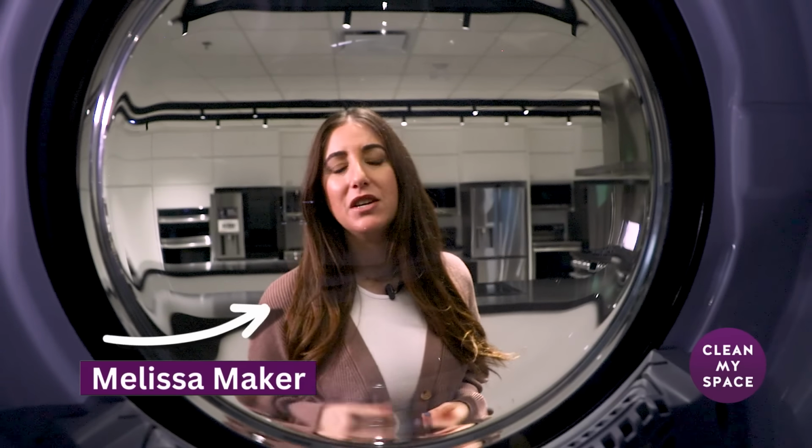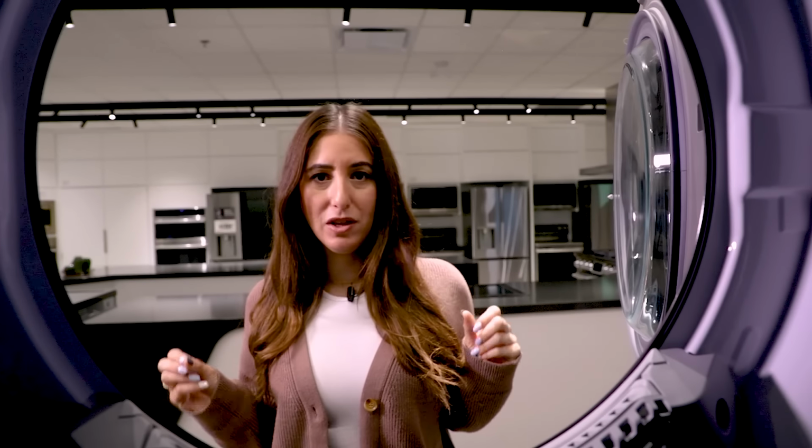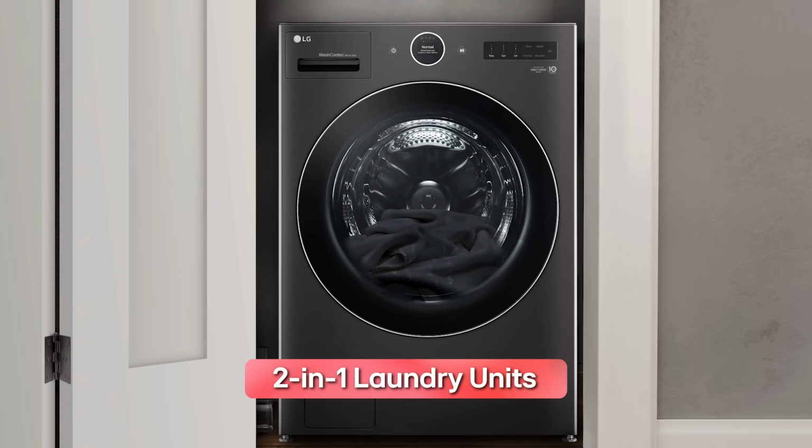When it comes to selecting the right laundry setup for your home, you're likely considering space, capacity, and convenience. But not all laundry spaces are created equal, and not all laundry requirements are equal either. So in this video, let's review all types of laundry machines, from side-by-side front loads to side-by-side top loads, stacked laundry units, and even two-in-one units.